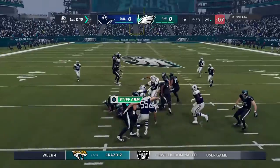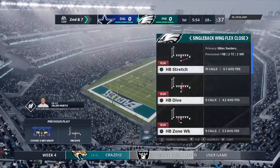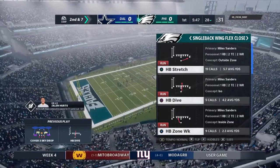They will run for the first time with Miles Sanders. And he'll be upended at the 28-yard line. Just a 3-yard gain there. Give him 3 on first down. It'll set up a 2nd and 7.